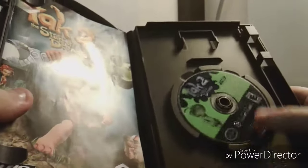So next is a GameCube game, which is the only GameCube game that I have. And it's actually a blank case. So what I'm going to do is, these are John Doe cases. Well, I don't know, because I think John Doe means anonymous, if I'm not mistaken. But you can see there's something in there. And it has stickers on it. But the game that's in here is Tak 2: The Staff of Dreams.